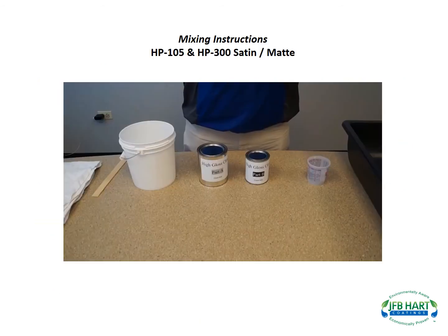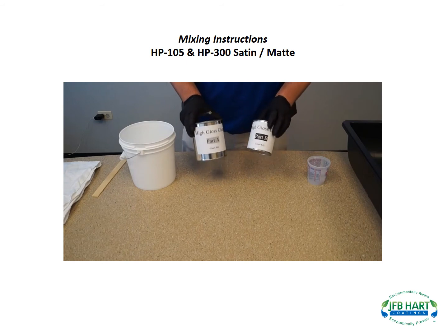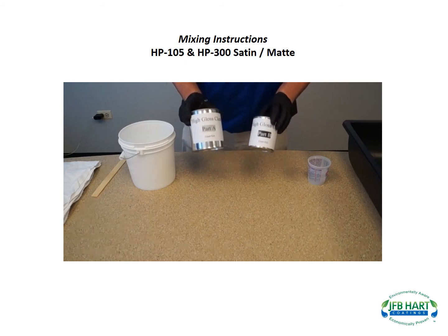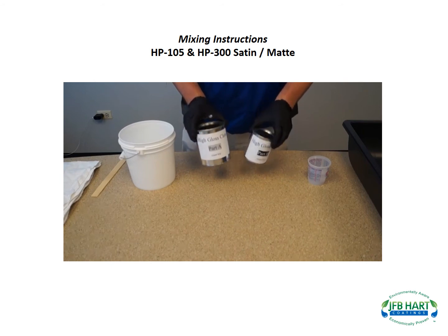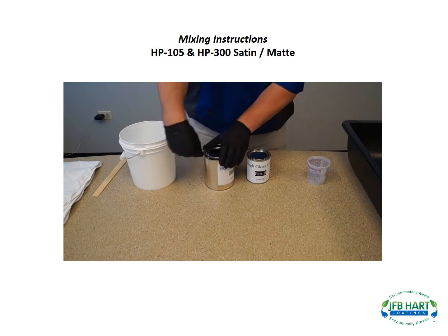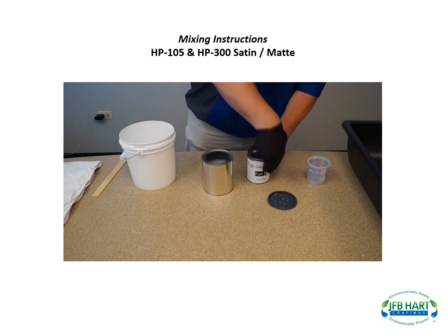It is important to mix the product correctly to ensure the best results. We like to follow the inspect, to empty process. Step 1, make sure you have the correct product, container, and size. This is the part A, this is the part B for a quart size kit. Step 2 is open the cans to visually inspect the product.